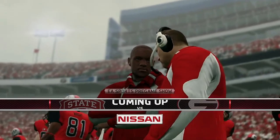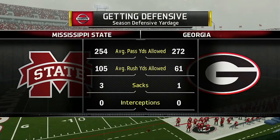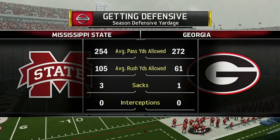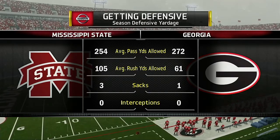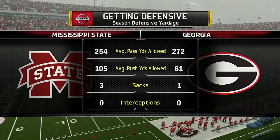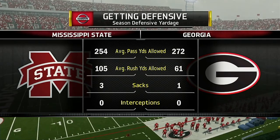Innovation that excites. Early season, mid-season, late season, it really doesn't matter. The SEC doesn't wait to turn up the intensity. An early season matchup in the Southeastern Conference. That does it for us here on the NCAA College Football pregame show. Enjoy the game. We'll see you at the half.